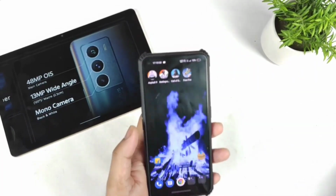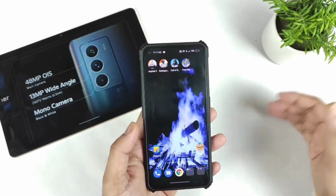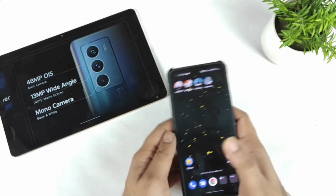But if you're a normal user, you won't feel much difference, trust me. Only for the high-level professional photography users is it really helpful to buy the very good mobile phone. That's something you should know in the iQOO 9 SE.